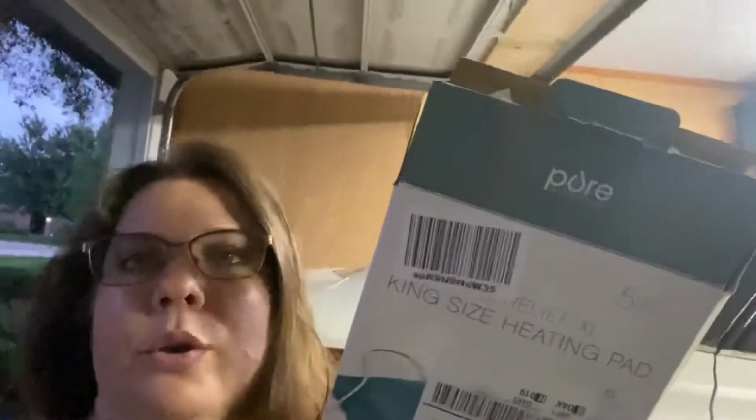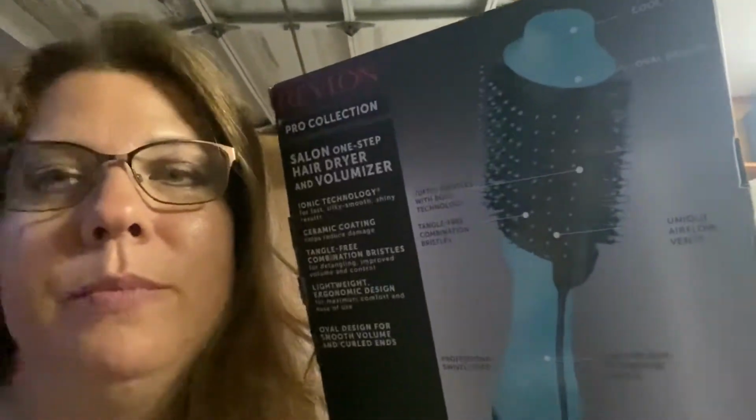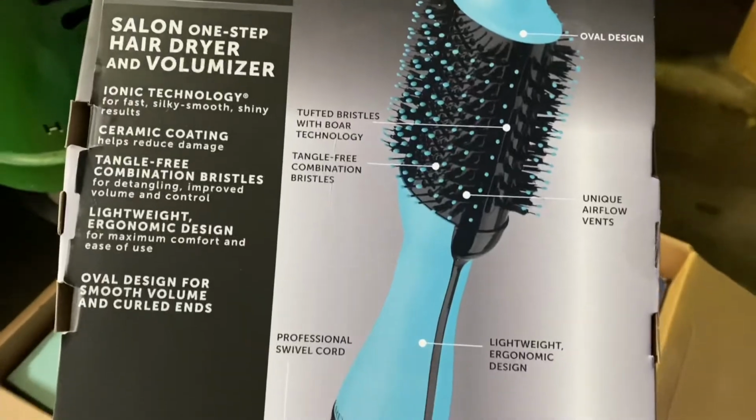So I have this, this is a blanket, not a blanket, but a heating pad. I sold another one of these recently for a decent price, so that is a good money maker. And y'all, this, ow, Revlon One Step. Let me show you. This will go fast. I have one of these, and I'm out here in the heat and my hair's starting to frizz up, but I love it. My hair dries in half the time and I don't have to use a straightener.